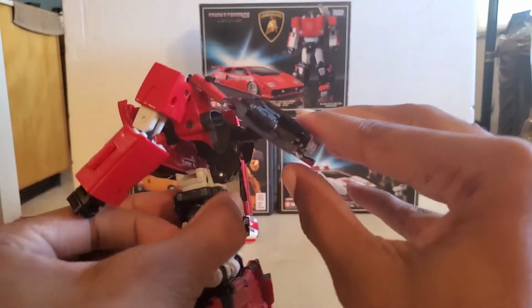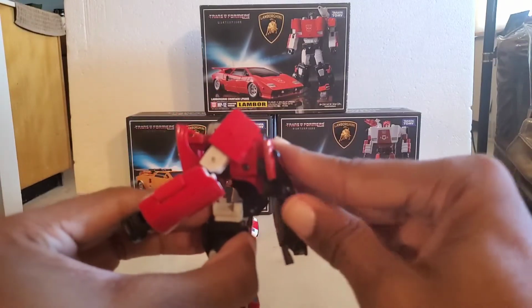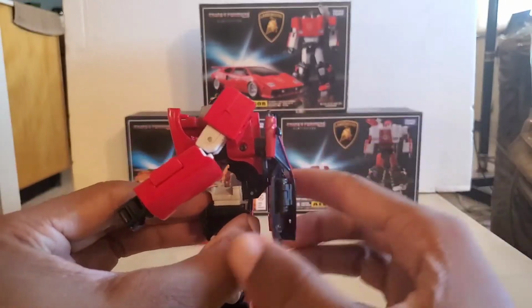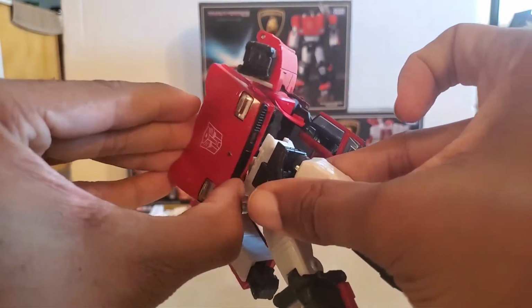Next, you want to bring the backpack down, move it forward towards the back, and it's just going to lay there. It's going to clip into place. Let me fix the front one more time.